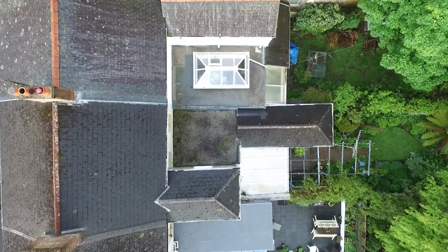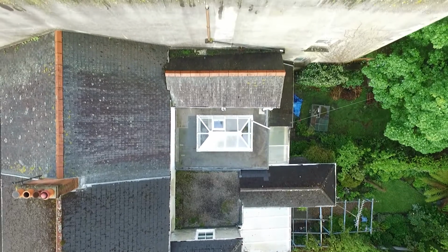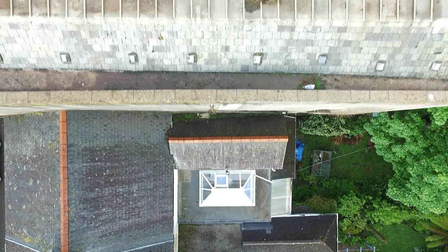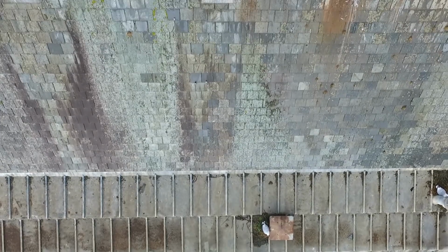The compact and lightweight nature of modern drones means that they are suitable for nearly all scenarios, and their incredible resolution capabilities make the finished film and photo captures of the roof incredibly useful for zooming in on and highlighting any problem areas.